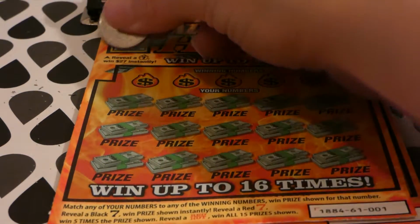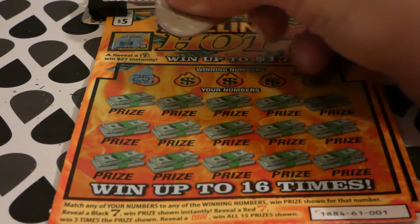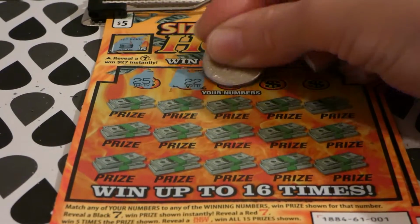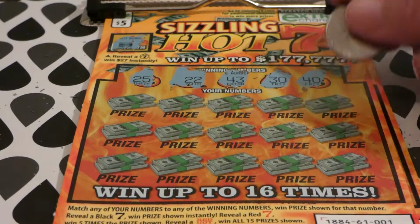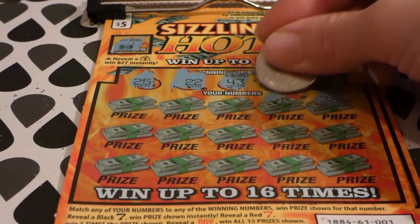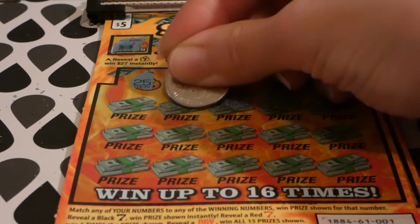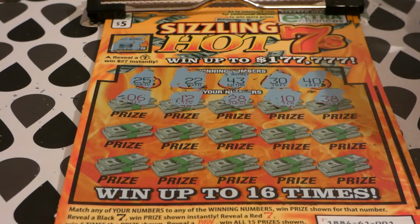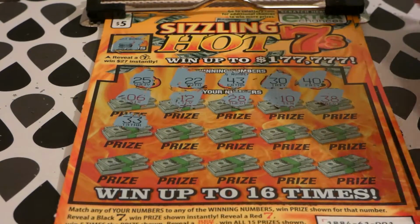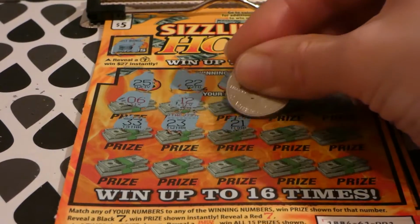Oops, try to get that off. Let's see, number 1, stack of coins, and don't work. So look for 25, 22, 43, 30, 40, 38, 10, 28, 12, 6, so we didn't have any low numbers on here, 33, 23, oh, 21, oh.